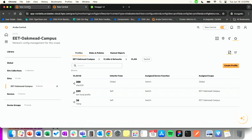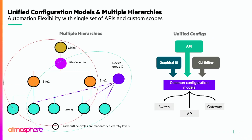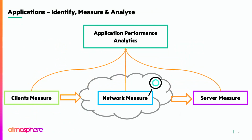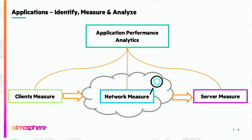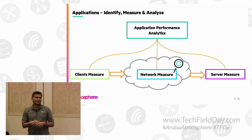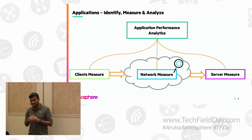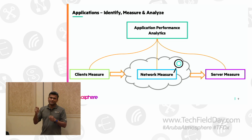I know I've got a lot to show, so I'm going to switch the gear here and go back to this configuration models. I want to talk about the monitoring stuff that we built in the last few months. So one of the things that we've done a lot of innovations is in the applications and measuring application performance in Central. We actually had a lot more stuff come in the last few months where we believe, measuring applications is a bit tricky. No one particular measure is comprehensive.